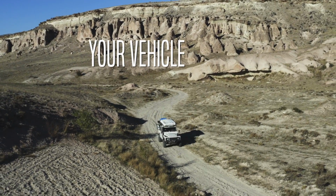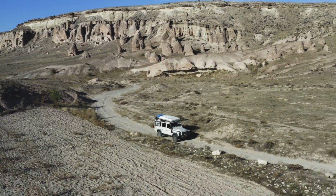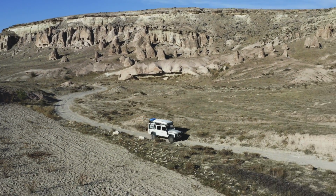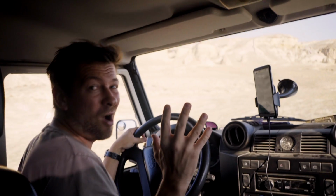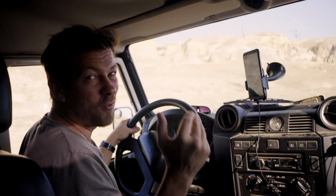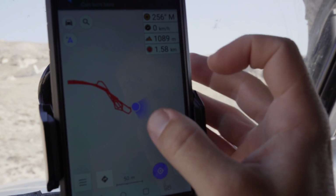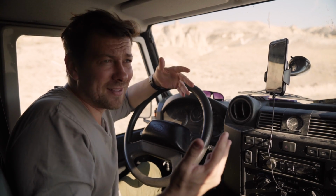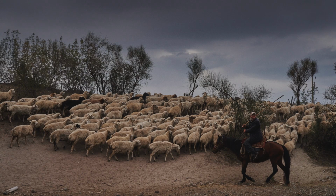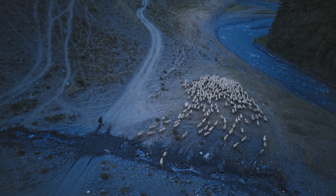Your vehicle can be a scouting tool. I often drive or ride around and scout for places which can give me great photos. Like right now, I'm searching for the most photogenic rock formations. I'll take some photos, but the main aim is to mark them in my GPS app and to come back when the light is more dramatic or when something is happening, like balloons flying. Or in other cases, it could be that I find out that shepherds take their animals through a certain area.